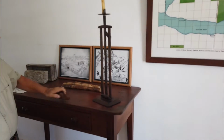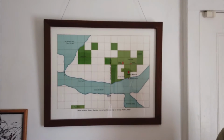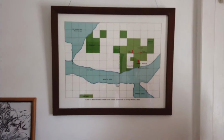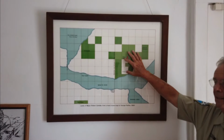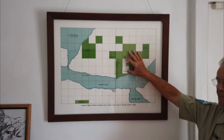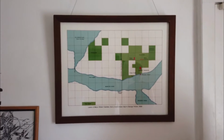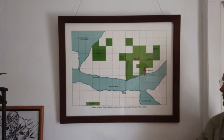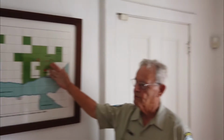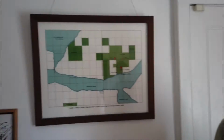Gamble built a sugar mill on downstream to the Gulf of Mexico. At the height of operations here, there were 3,500 acres and 190 slaves. This plantation and all plantations were dependent on slave labor. They cleared this land, they planted the crops, they cultivated, harvested, and processed those crops.